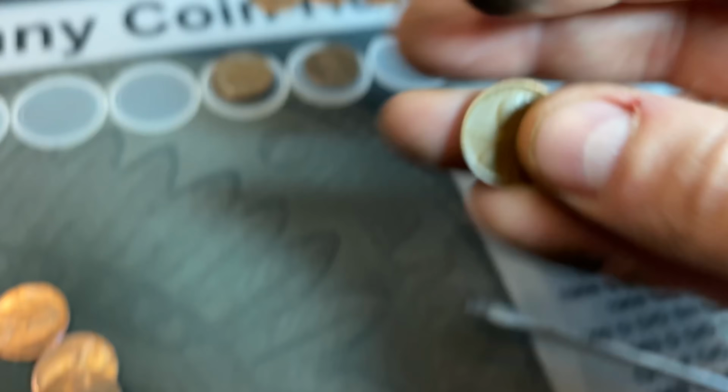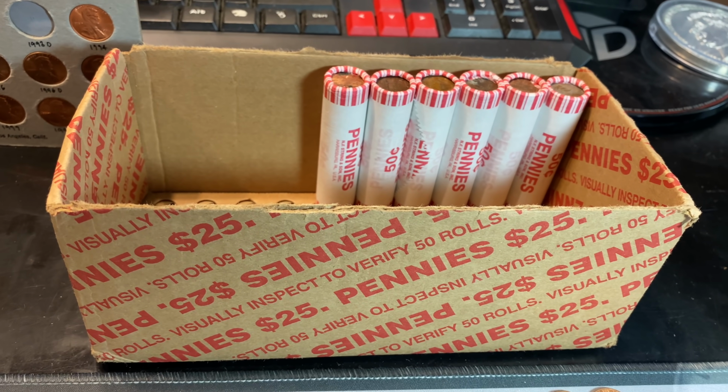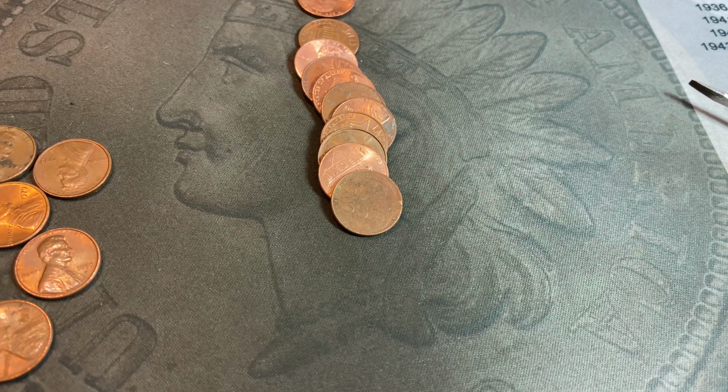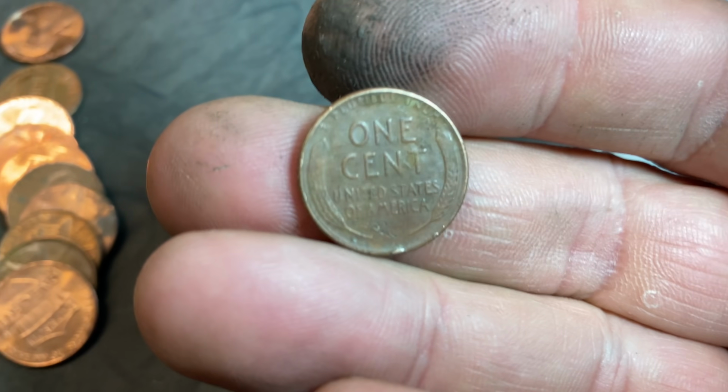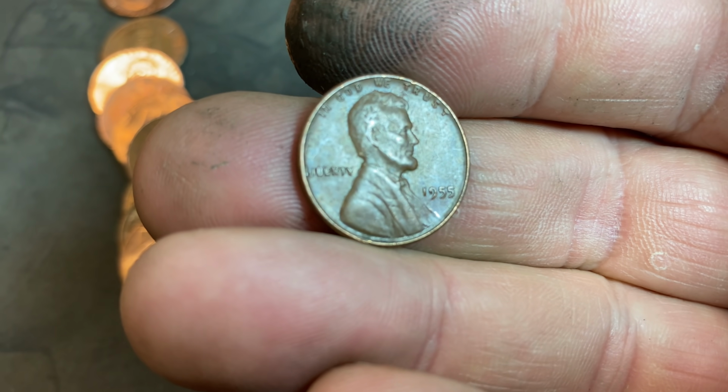1955 Denver, which I think we need. Roll 44. Wheat cent number 6. Wheat cent 6. The 1955 Philadelphia.